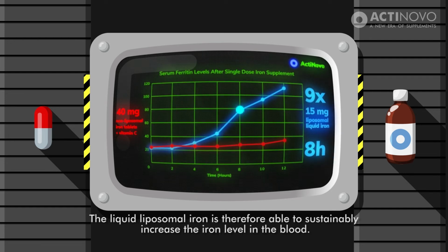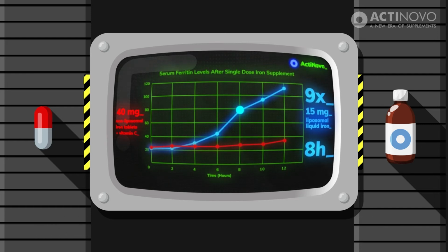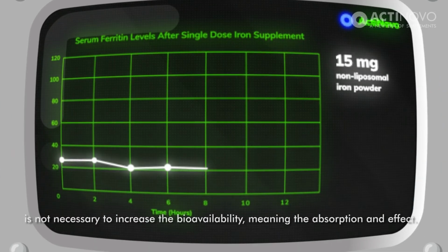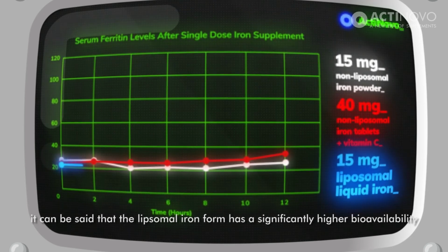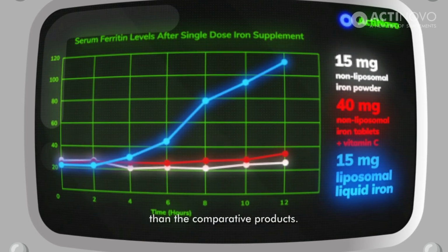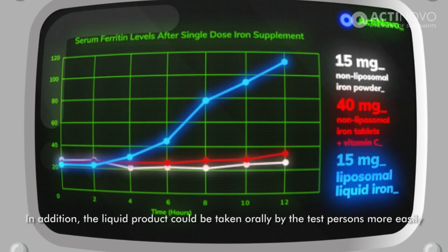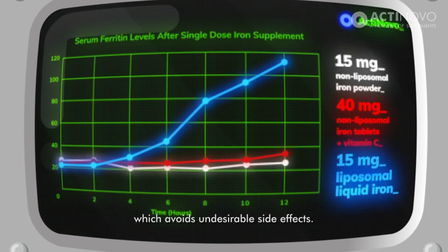The liquid liposomal iron is therefore able to sustainably increase the iron level in the blood. Furthermore, it could be shown that the addition of vitamin C in liposomal iron formulations is not necessary to increase the bioavailability, meaning the absorption and effect. In summary, it can be said that the liposomal iron form has a significantly higher bioavailability than the comparative products. In addition, the liquid product could be taken orally by the test persons more easily than the powder or the pill. It has also been shown that a significant overdose of iron is not necessary, which avoids undesirable side effects.